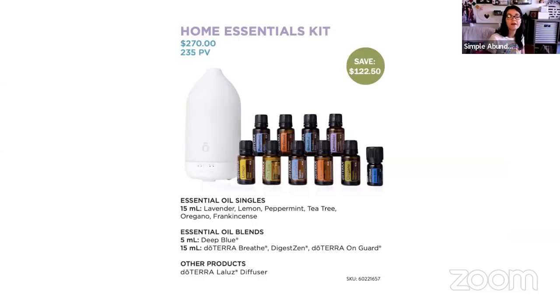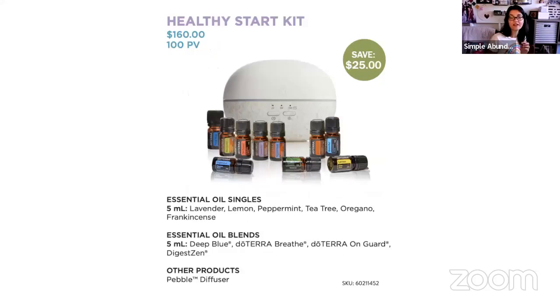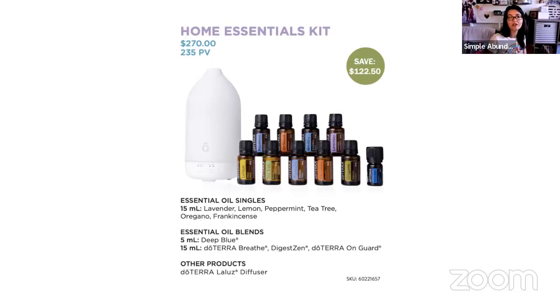If you're like, I'm ready to do this, I don't want to dabble, I'm serious about finding results in 90 days, this is the kit for you. It's the top 10 oils, 3 times the oil, but not 3 times the price. Look at that, $160 for 85 drops, 3 times the number of drops for $270. Okay, so you're saving $122.